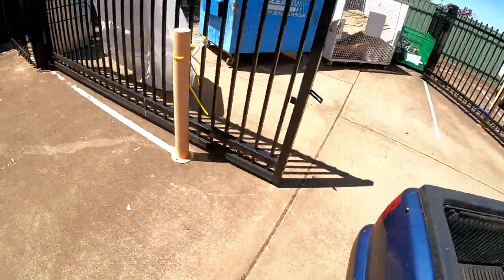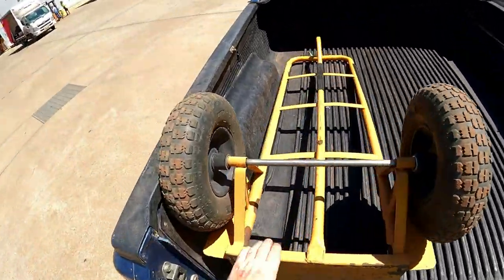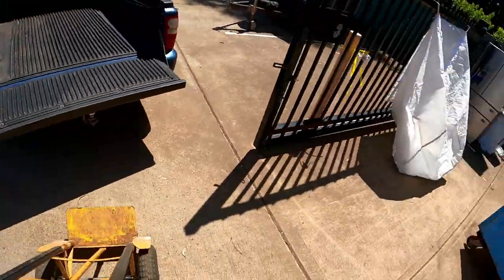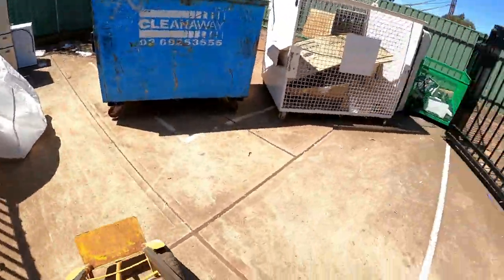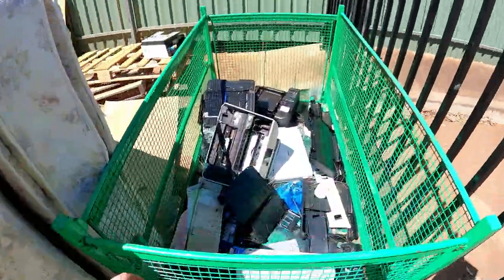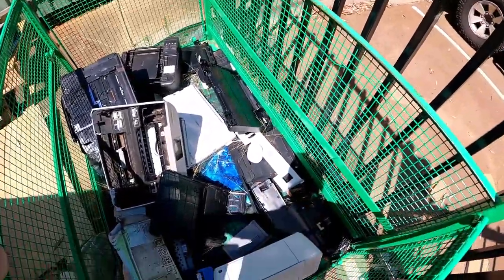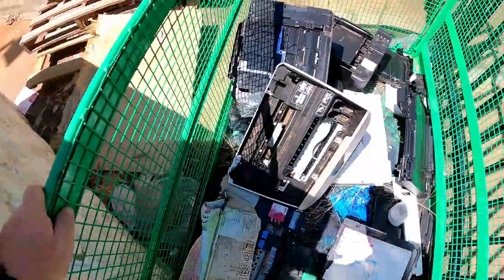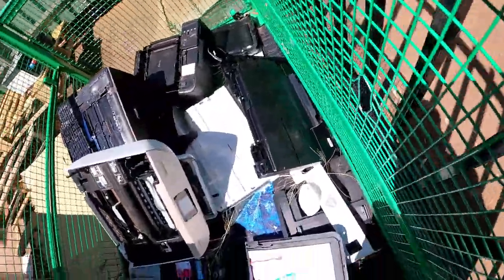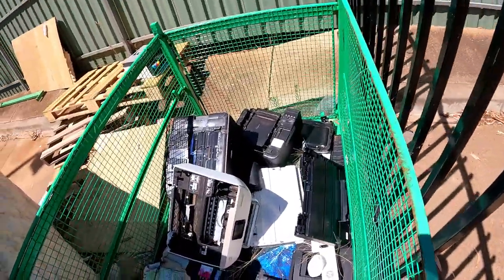Right, I've had to unhook the trailer because I didn't think there was this much here, but there's a fair bit here. Got a big fridge I've got to pick up. Yeah, big fridge. We'll put the fridge up there. What have they got in the electrics over here? Probably nothing. Looks like nothing. Yep, nothing. I don't take printers. No one takes printers. There might be a cord over there, I don't know. I'll go around the other side and have a look. But I don't think there's much there at all.